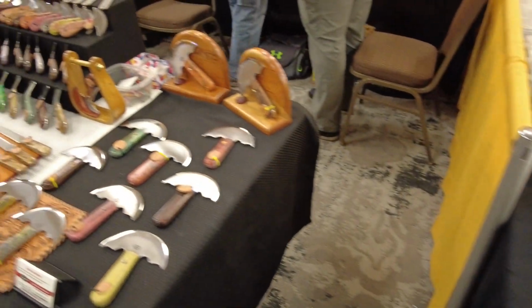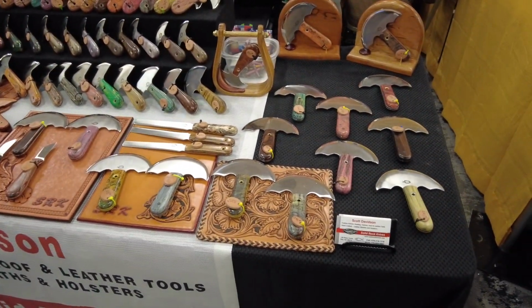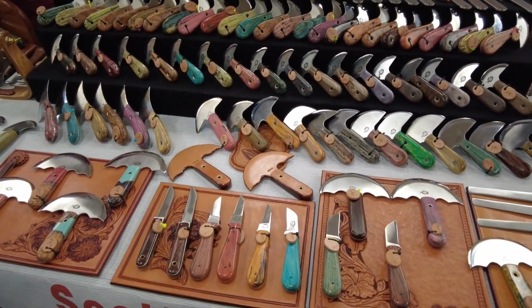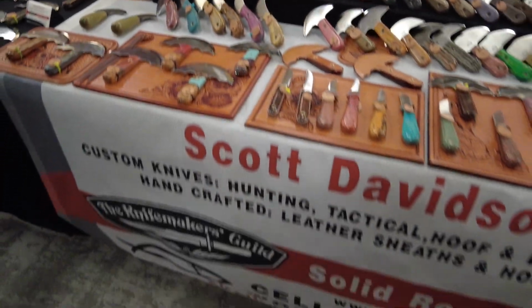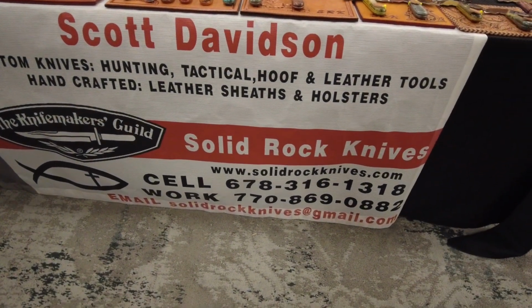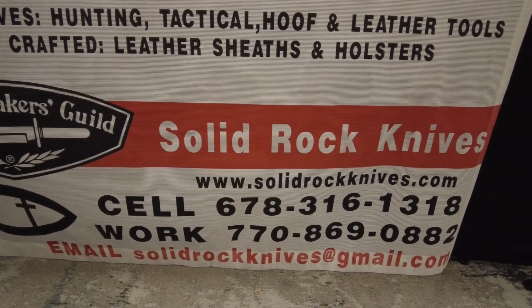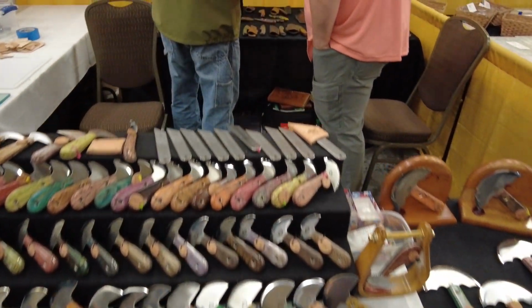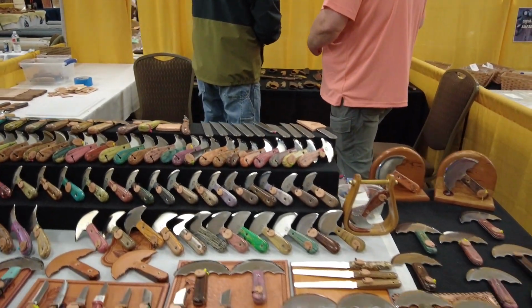All right, here we have Mr. Scott Davidson. He's kind of a newcomer to the show scene, but he is making some amazing leatherworking knives. They are very high quality. They're extremely sharp. You'll lose a finger in a heartbeat. So, lots of great stuff. His contact information is right here, solidrockknives.com. There's the phone number, 678-316-1318. He also makes non-leather related knives. There's some back there on that table behind him. I've got my eye on one, but if it's still there at the end of the show, I'm definitely going to take it home with me.